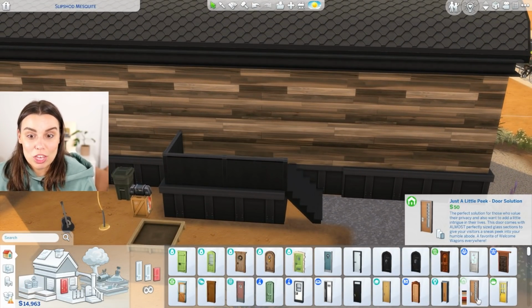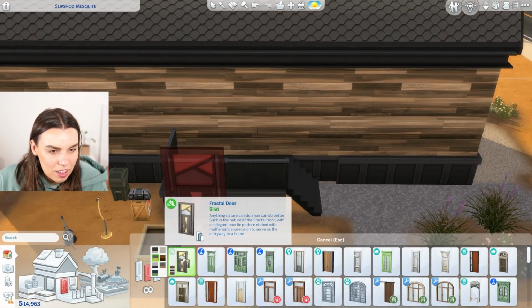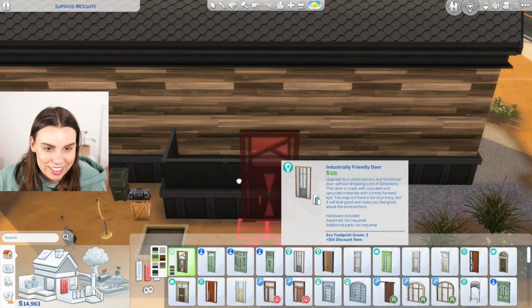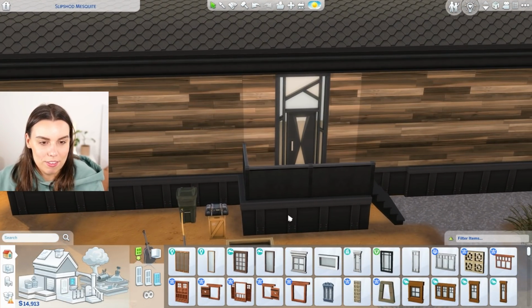And now I need some cheap doors. Oh wow, this is actually a double height ceiling. Okay, so this door, is this a really cheap door? It's only 50 simoleons. That's crazy. Maybe we should use that. I mean, it's cute, isn't it? I don't think I've ever used this door before.